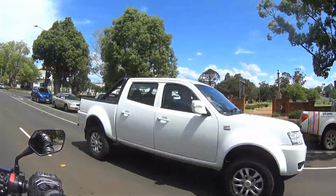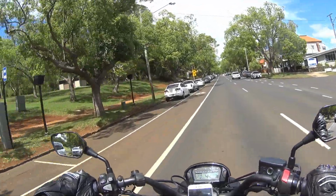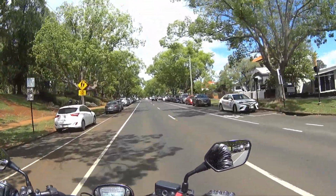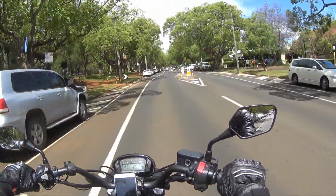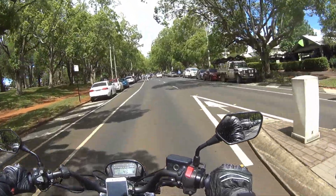It's a nice memorial there, so Toowoomba's got some nice garden areas around the place, and there's a lot of greenery and a lot of trees and everything. It's quite a quaint town to live in. And I've just spotted a market that's going on.